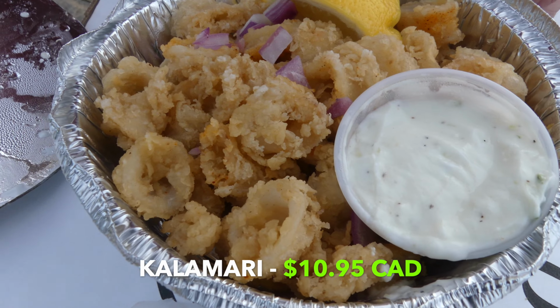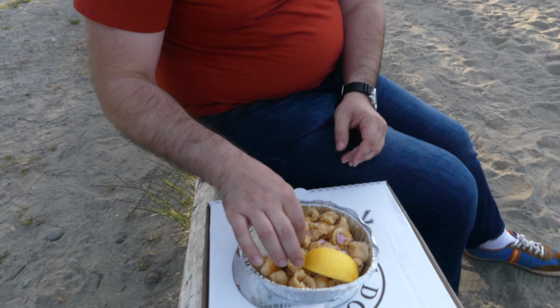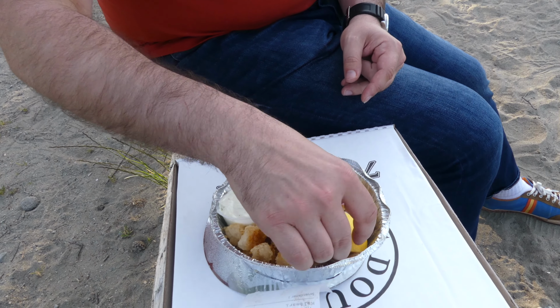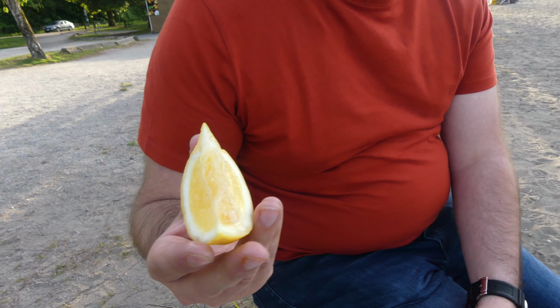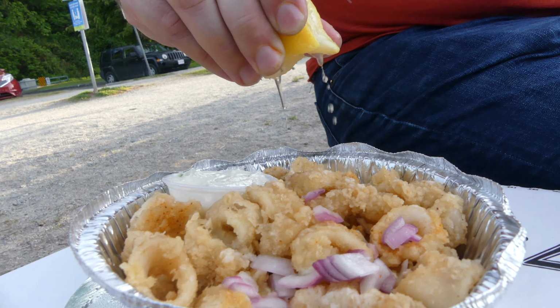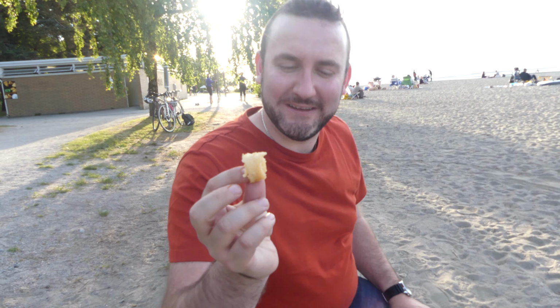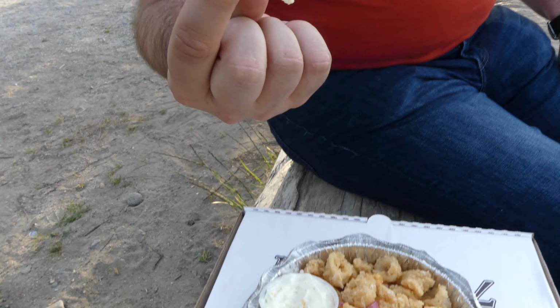Another one of those favorite dishes that you can find in pretty much any Greek restaurant. We did drive a little bit, so they are not as crispy as we wanted them to be. But yeah, lots of calamari, lots of red onion, big slice of lemon. Let's just sprinkle those bad boys on there. Oh, lovely, lovely, lovely. Calamari, tzatziki dip, and into my mouth.